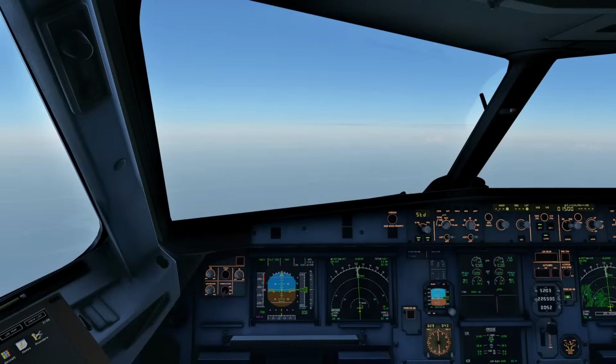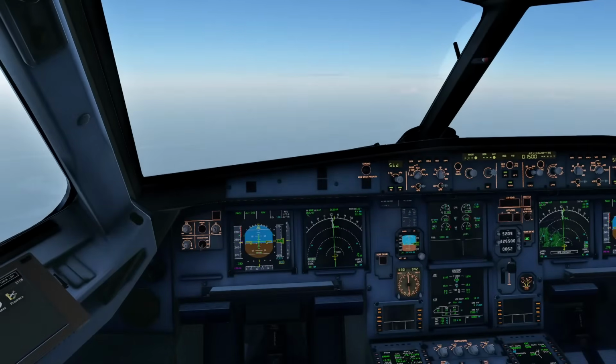Since I own the Phoenix A320, how's the Toliss A320? That's great. You ask me, it's just a remarkable aircraft.